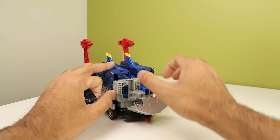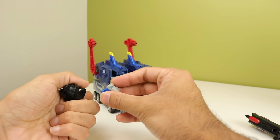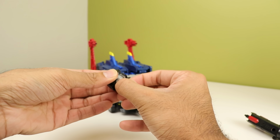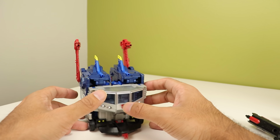Then we're going to open the chest up, pull the little guy out from inside. Come on. Fold him up. Plug him into there, and that'll be his head. Also, I'm going to rotate this, because it doesn't fit the other way on my copy, so that's the Titan Master. Fold this section up.